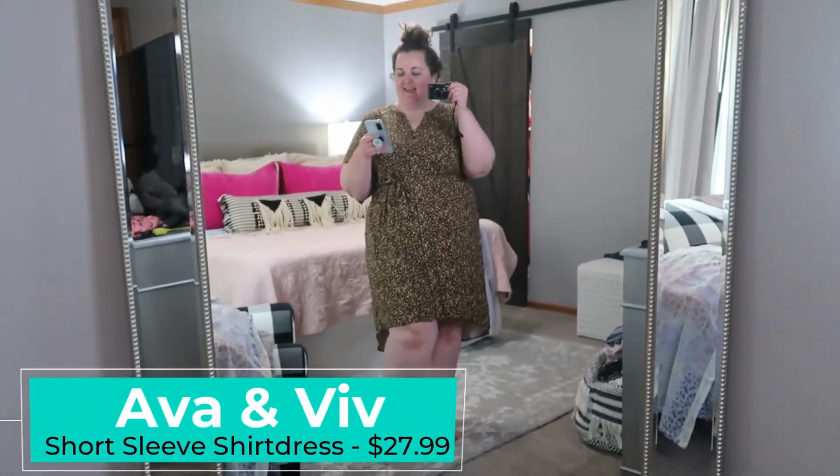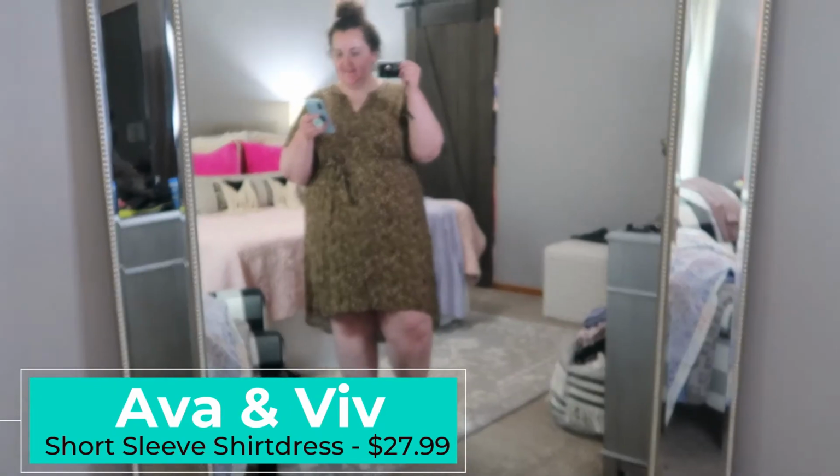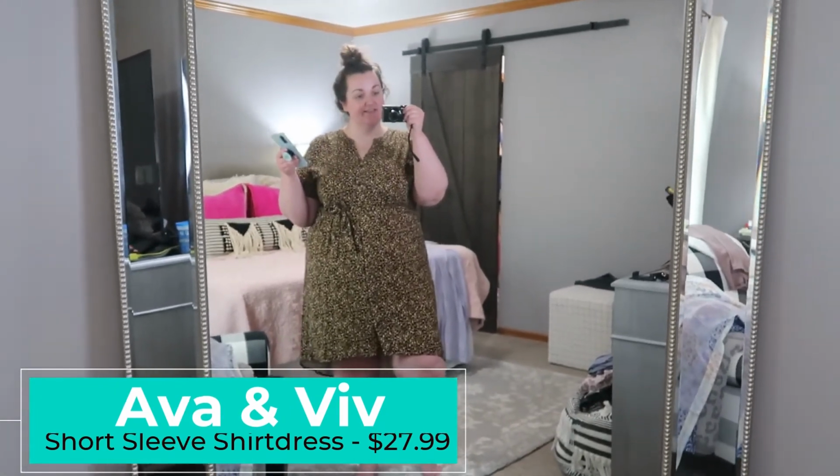Okay, next up, second to last item is a dress. This is a plus size dress. It's just Ava and Viv, meaning there's no straight sizing with Ava and Viv. They do go down to an X though, which could be comparable to a straight sizing XXL or a straight sizing XL. It just kind of depends. With something like Target, where fit is kind of all over the board, you can't 100% tell without trying it.